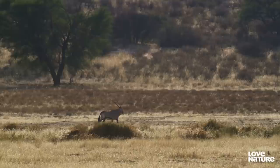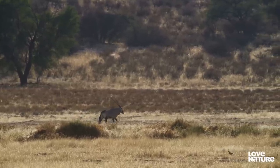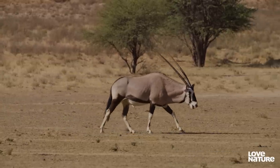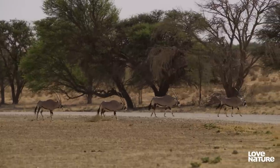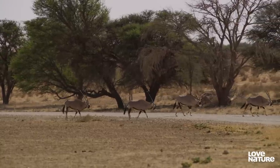But for the moment, this oryx has no need to run in the midday sun. These bovines prefer dry conditions thanks to their remarkable metabolism. Rather than sweating, they deal with the heat by tolerating a substantial rise in body temperature, which allows them to conserve water and thrive in the desert.